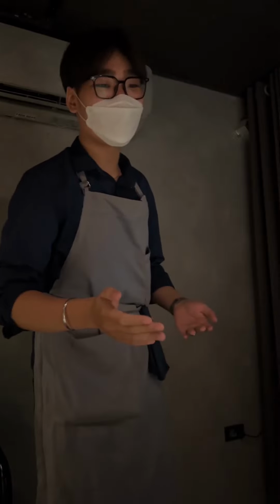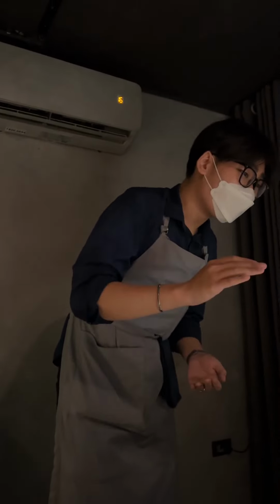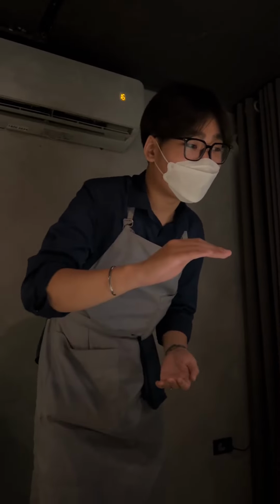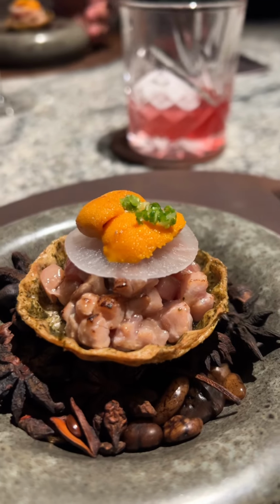This is our first amuse-bouche. Underneath is the chicken skin tart. On it, in the bottom, after the chicken is cut, the shutoro with ponzu sauce and a kick of wasabi, and on top of it is a daikon pickle and uni. So this dish is umami, very umami, and a bit of a kick of wasabi in there.